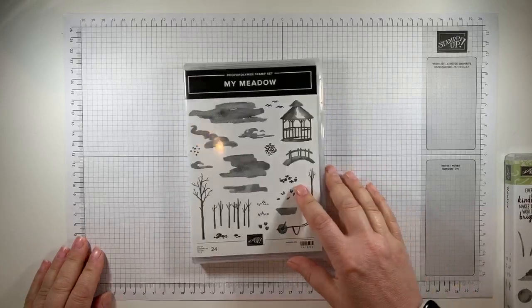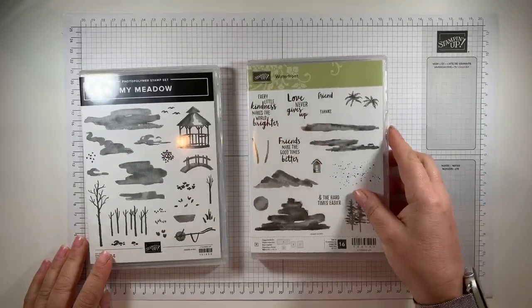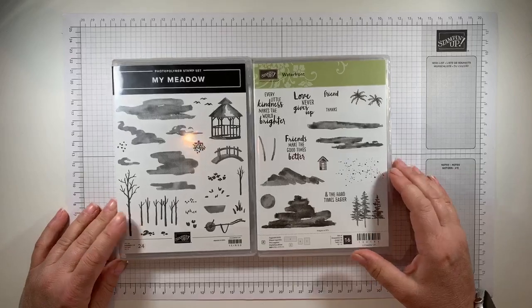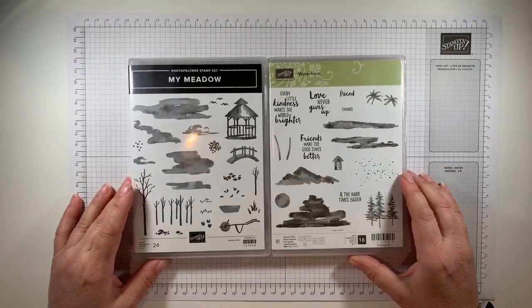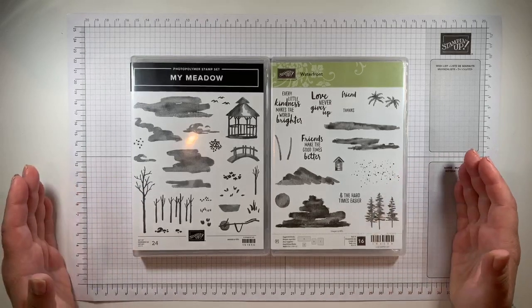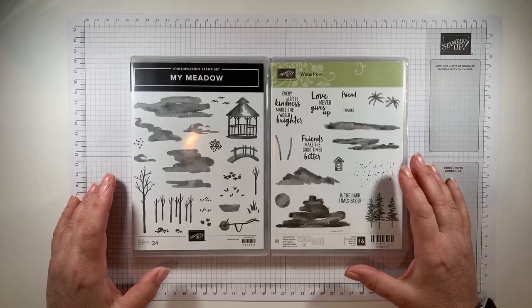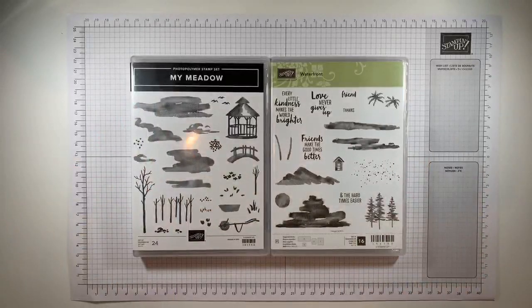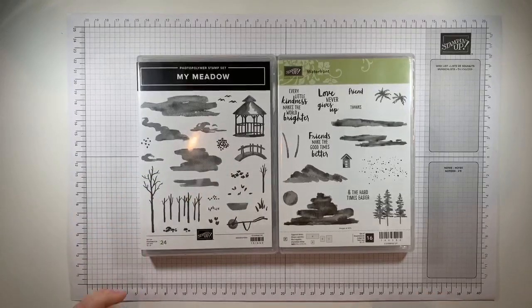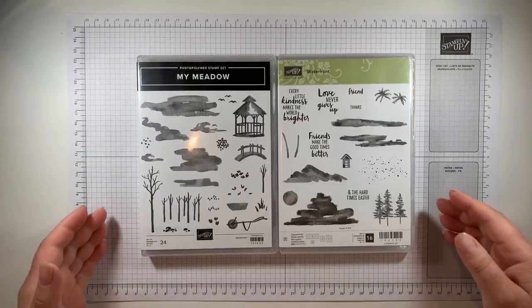And those of you who've been around a couple of years might remember this one called Waterfront, which was the first of this type that we had. You can see, because it's a different style of case liner, it is several years old now. And then in the holiday catalog that just ended, we had, I believe it's called Snowfront, and it had similar images, but it had more of a mountain snow log cabin type theme. I didn't purchase that one, but these two I think go together. I'm mostly going to just be playing with My Meadow, but there's one card I want to make where I want to steal the sun for it.